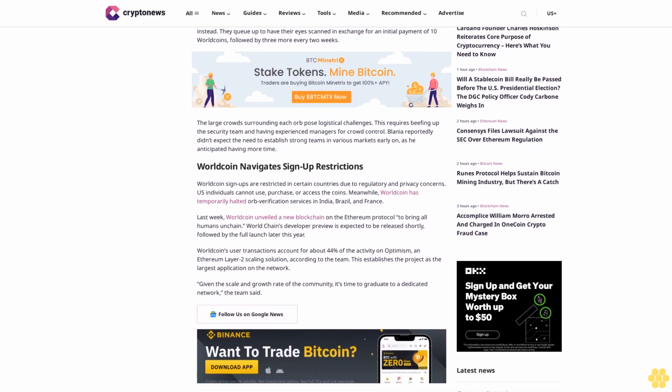Worldcoin deals with unexpected queues for eye scans. Initially, Blania expected the orbs to travel globally for iris scans, but people flocked to them instead. They queue up to have their eyes scanned in exchange for an initial payment of 10 Worldcoins, followed by 3 more every 2 weeks. The large crowd surrounding each orb poses logistical challenges.